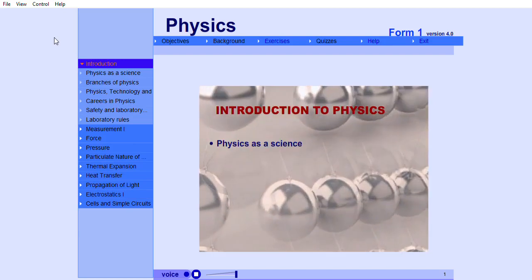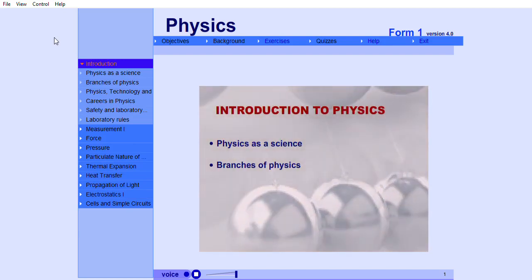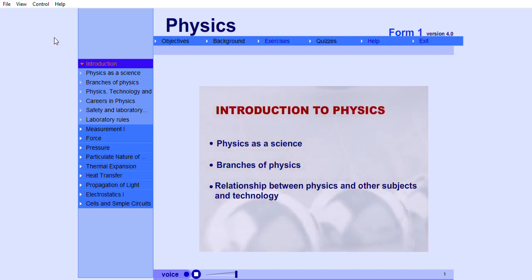Welcome to Physics for Form 1. In this series, we are going to learn some important concepts selected from the topics in Form 1 syllabus.